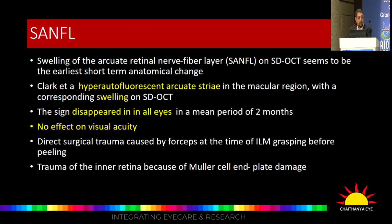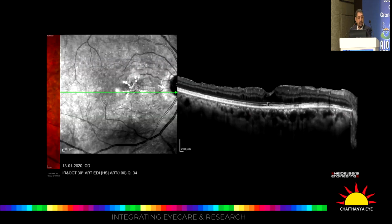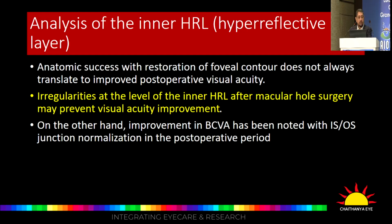Other features that we find after surgery are the Sandfeld, which is a temporary phenomenon because of the surgical trauma, and Dornfeld, which is more associated with ILM peeling, probable amount of dye toxicity and air infusion stress, where the changes are a bit more. There is a loss of the Muller cell plates, and this is beautifully demonstrated as hexagonal circumferential changes in the area of the ILM peeling on an NFAS OCT, corroborating with microperimetric changes in these particular areas.